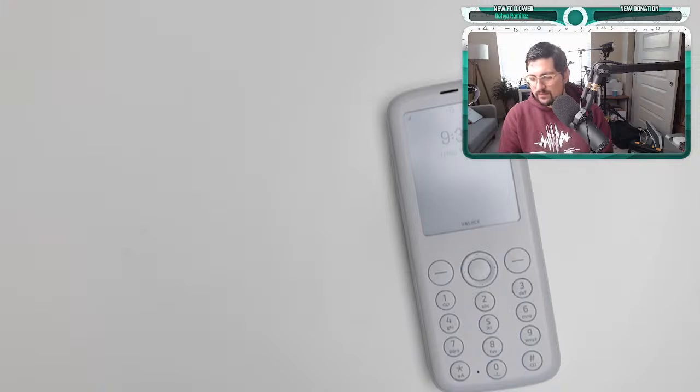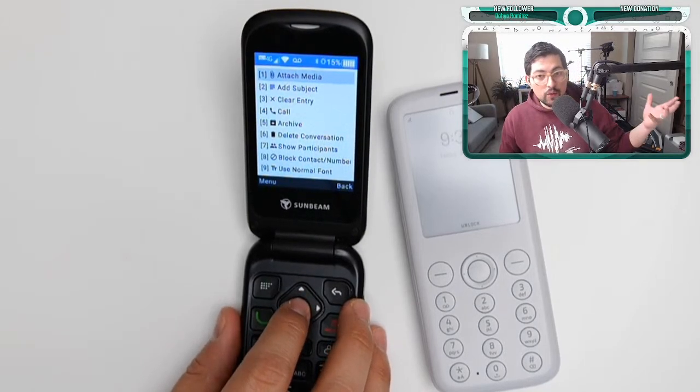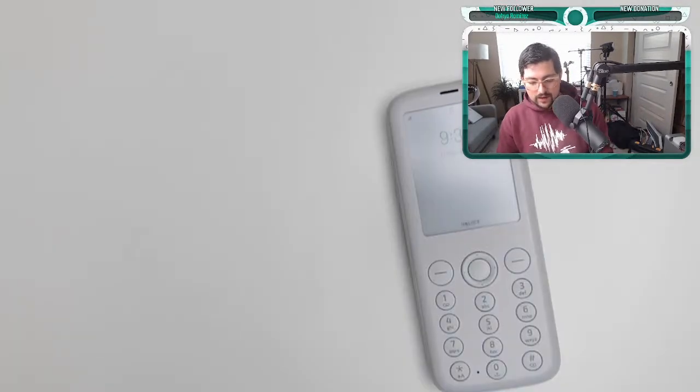Okay, give me a second. Menu, send. Also, you have the ability not only to receive, but you can attach media as well. So if you record something, or if you send a text or picture, you're able to show all of these things. Again, the Sunbeam F1 is a great phone. I really, really love it. One of my favorite things is this, actually.